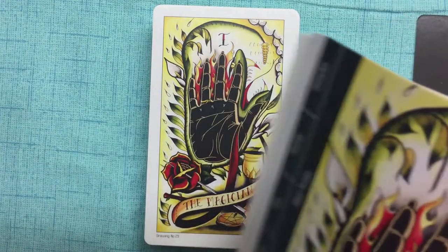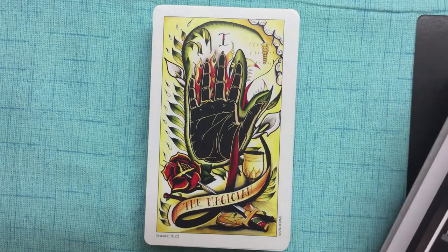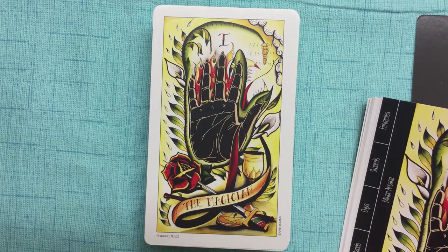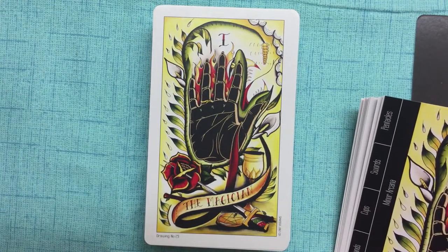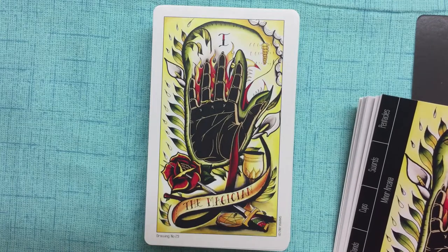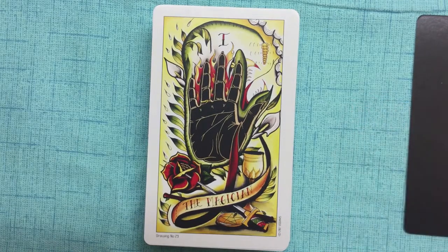Yeah. And Ouroboros is shown emerging from within the fire. Lilies and foliage surround the magician's hand. The scarf on his thumb creates an infinite loop. Oh, interesting. The snake eats its own tail and the ribbon goes on forever. Huh. Pretty interesting, huh?